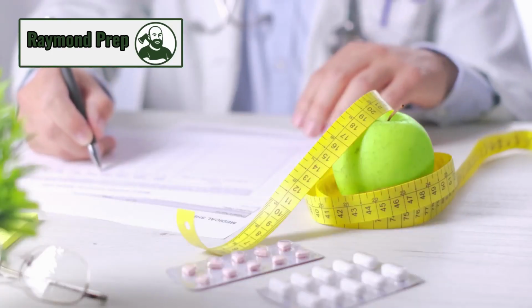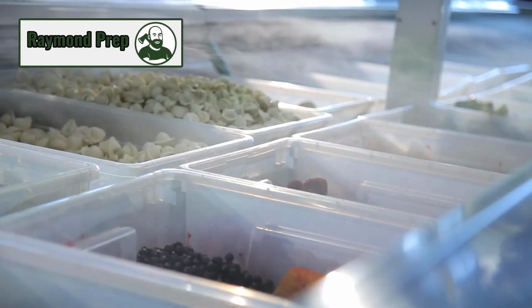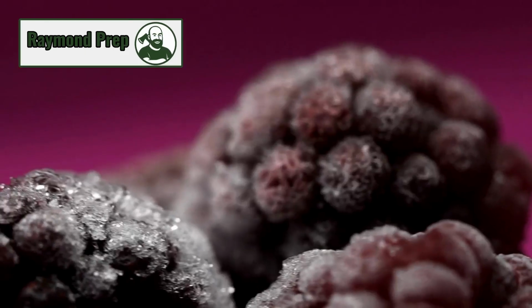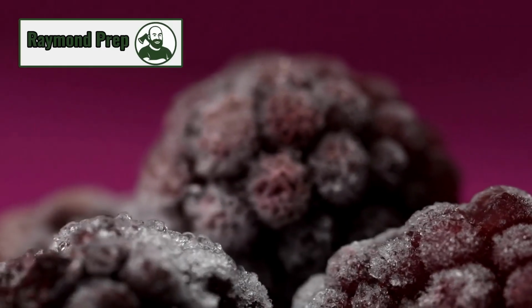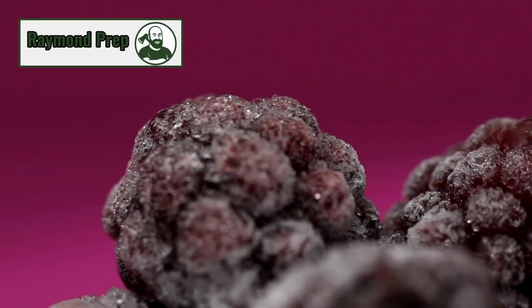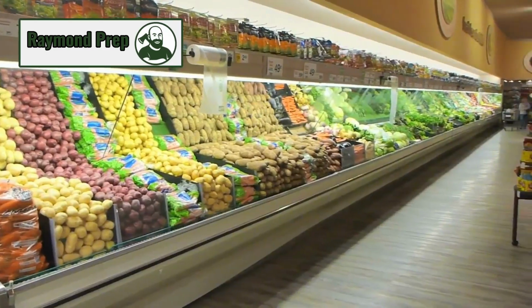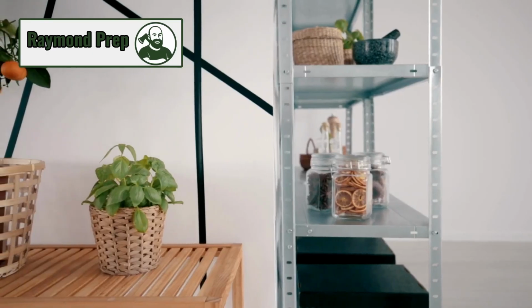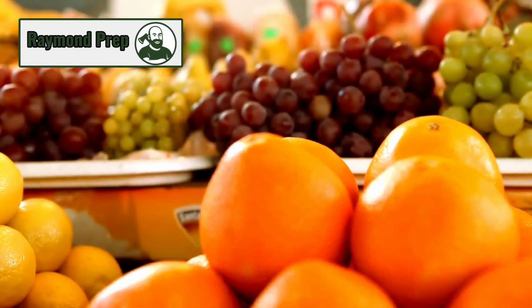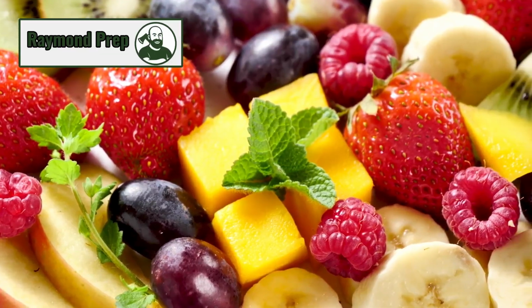But here's where this gets really interesting, and this is something most people don't know. I spoke with a nutritionist who specializes in frozen foods, and she dropped this knowledge bomb on me. Frozen berries actually retain more antioxidants than fresh berries that have been sitting in transport and on shelves for days. Think about it. Fresh blueberries travel hundreds of miles, sit in warehouses, then sit on shelves. By the time you purchase them, they might be 2 weeks old and have lost significant nutritional value. But if you buy fresh berries and freeze them immediately, you're securing peak nutrition.